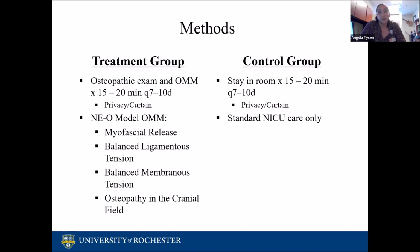The methods for the treatment group involved an osteopathic exam, an OMM for a max of 15 to 20 minutes every 7 to 10 days. This occurred around a privacy curtain within the neonate's room. Only I and the neonate were behind the curtain. No nurse, no parent, no physician, no anybody else knew what was happening behind that curtain.